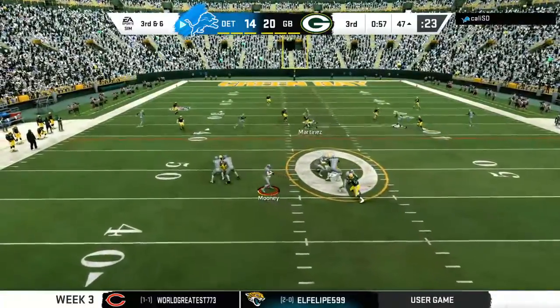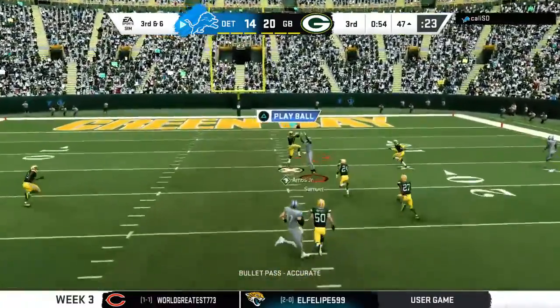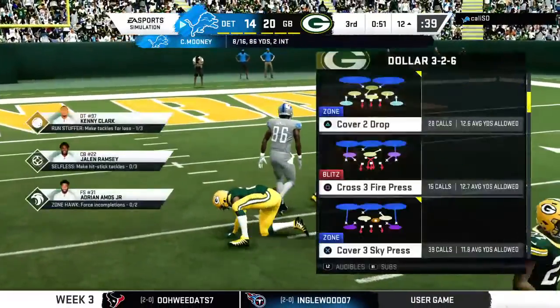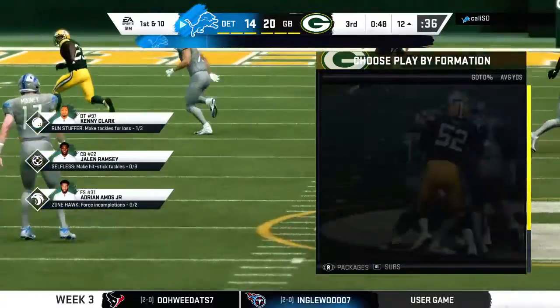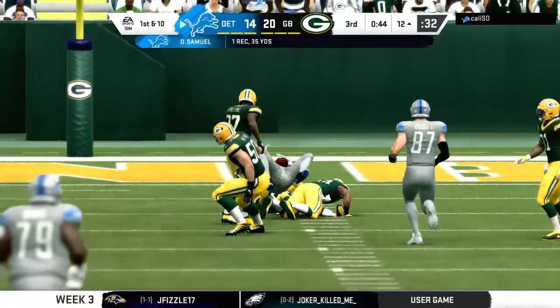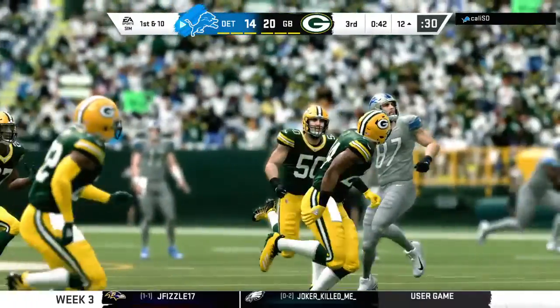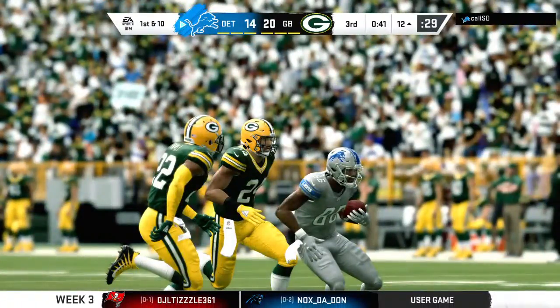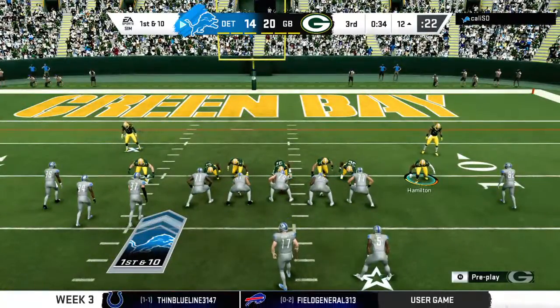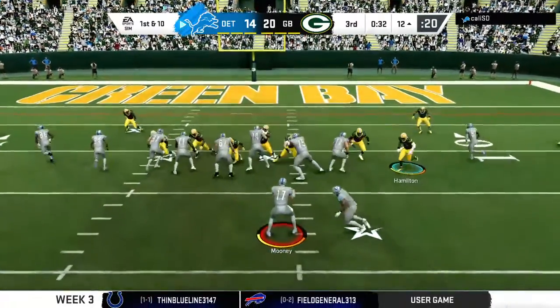From the gun, Mooney taking a shot for Samuel. He's got it at the 15. And he gets this one inside the 15, just a yard or two shy of the 10. And that one results in 35 yards. So how about this for field position after the big play? Inside the 15 now as they come up on 1st and 10.